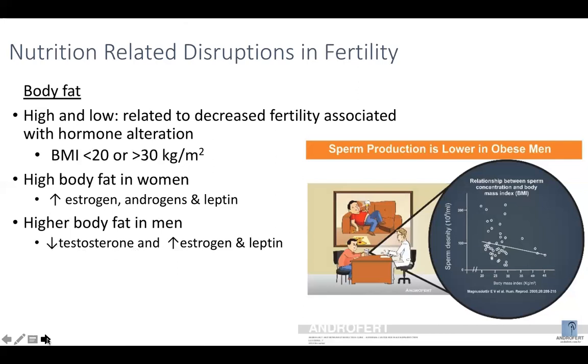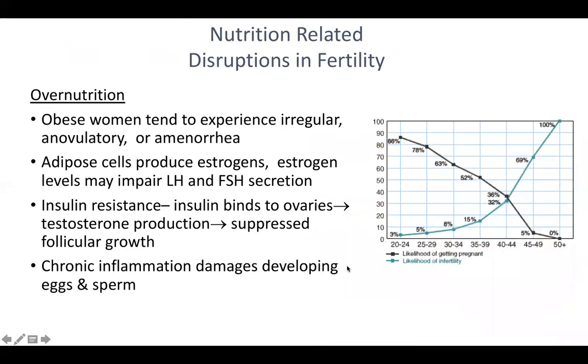Oh, that's kind of what I explained. So, overnutrition. So I've been kind of talking about this on the last slide. So overnutrition. So I already mentioned the decreased 4% per year with increased BMI. This is a really interesting graph. So it doesn't have units, but BMI is on the bottom, starting at a BMI 20 to 24, which would be normal. And then percent is on the left-hand side.